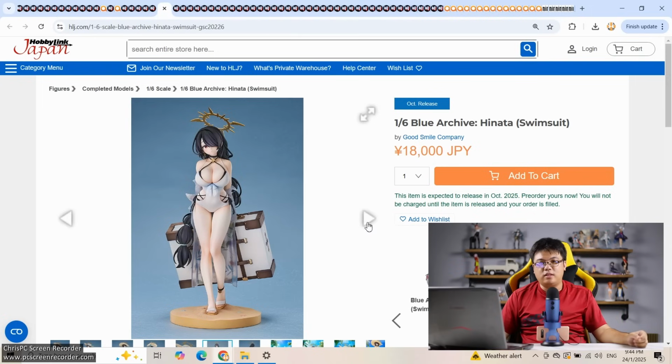This is 18,000 yen at 1/6 scale, man. Good Smile has been doing amazing work with, I wouldn't say affordable or low budget, but they have been doing amazing work with value proposition. Yep. So they give you great value, given the scale of the figure and also considering the fact that this is a very popular game right now.